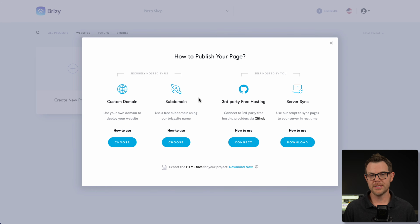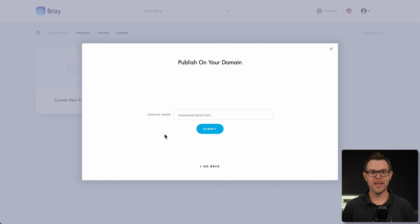Now you've got 4 options here. What most people are going to want to do is choose a custom domain, but the other options are to use one of the Brizy subdomains and just make it publicly available, or you could even host it yourself using free third-party hosting or server sync. What most people are going to want to do is the custom domain option, so let's focus on that for this video. I'll simply choose custom domain, enter in the domain that I already own.